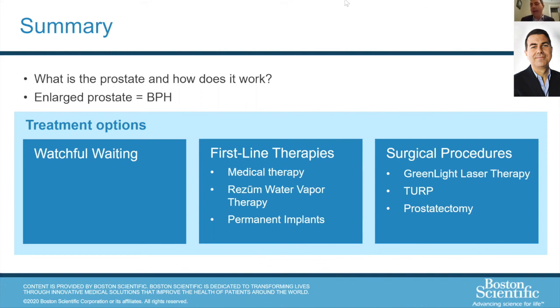And men don't have to just deal with this. There are a lot of things that aren't going to affect them sexually, that aren't going to risk incontinence and these sorts of things. And what men traditionally think about dealing with the prostate doesn't have to be that way. And we can fix this problem.